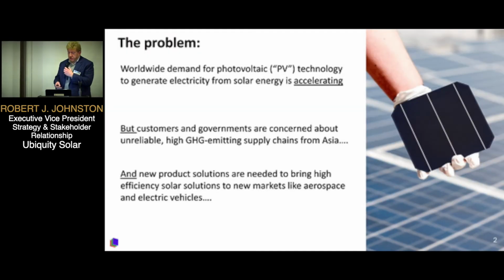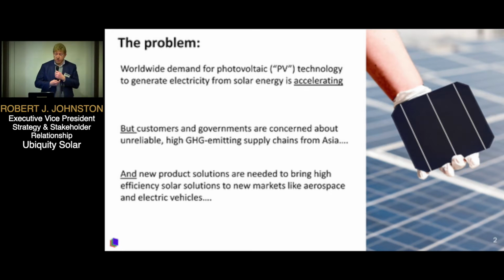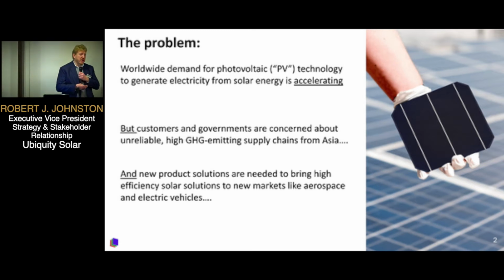The problem we're addressing is very simple. It's climate change. We know about the need for renewable energy. We know about the need to decarbonize our economy. But right now, if you look at where the supply is coming from, a lot of it's coming from Asia when it comes to solar panels, and a lot of it has very high life cycle emissions, even though the end product is clean. Moreover, we're trying to decarbonize the whole economy, not just rooftops, but things like electric vehicles, aerospace, and other applications as well.